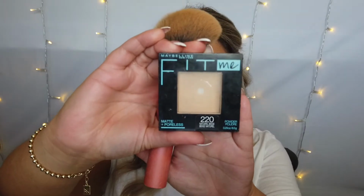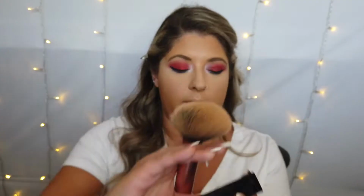But first we need to sweep away that baking, which is going to get rid of any of that glitter fallout and any excess shadow fallout. And then I've been using the Maybelline Fit Me Matte and Poreless powder to set my skin, and I've been using the shade 220 Nude Beige.